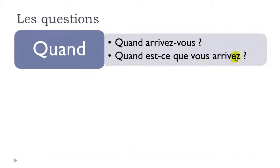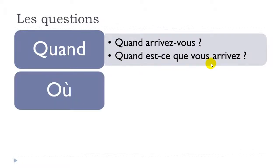Quand est-ce que vous arrivez? You see? So it's not really the opera. You don't need to go really high, you know, but it's just a little bit. Quand est-ce que vous arrivez? That's it. And the next one is où.